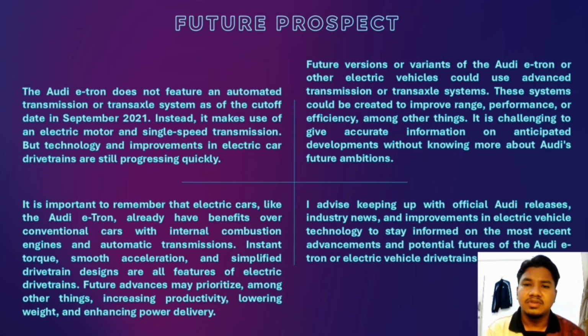Future versions or variants of the Audi e-tron or other electric vehicles could use advanced transmission or transaxle systems. The system could be created to improve range, performance, or efficiency, among other things. It is challenging to give accurate information on anticipated development without knowing more about Audi's future ambitions.